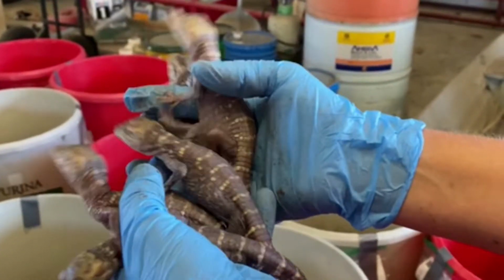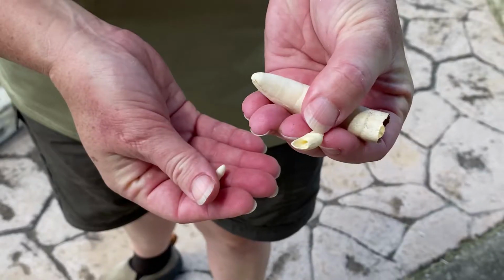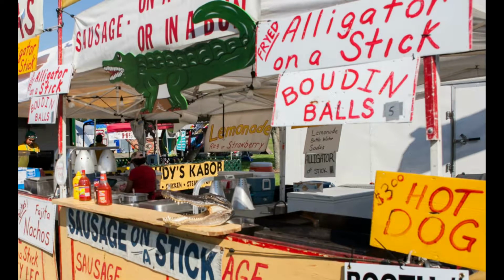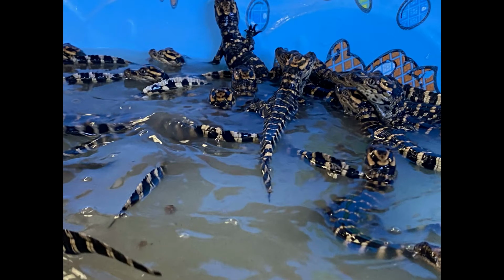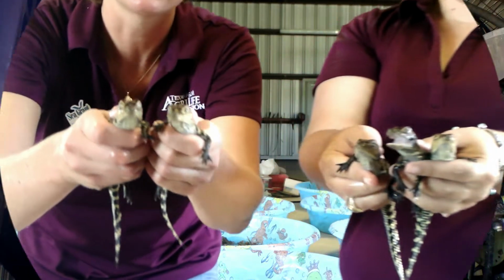Anahuac, the alligator capital of Texas, the home of the Texas Gator Festival and the Anahuac Wildlife Refuge. Today, I'd like to take you on a journey to a local alligator hatchery and then to learn some facts about alligators at the Anahuac Wildlife Refuge.